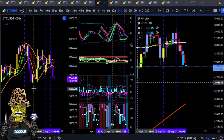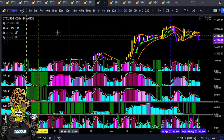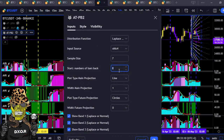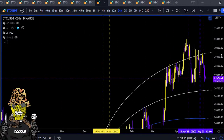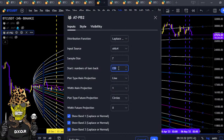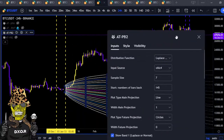Alright, so here it is. Put it on, switch it off. I think it's 59 back. Oh, it's 159. Oh, sorry, that's the weekly. That's the weekly set at 59 bars ago. This would be 128. No, it's up to 125. Why is this thing jumping like 100 candles? Oh, it's right here.